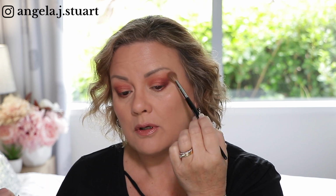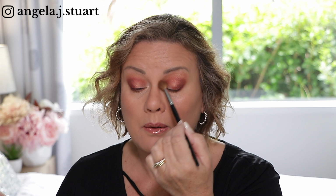Then I'm just going to go in with my shader brush again and tap in very lightly to the first matte shade we had, and I'm just going to blend everything out at the very top of all that shading. I have a lot of gap to fill in the area from the crease to the brow.